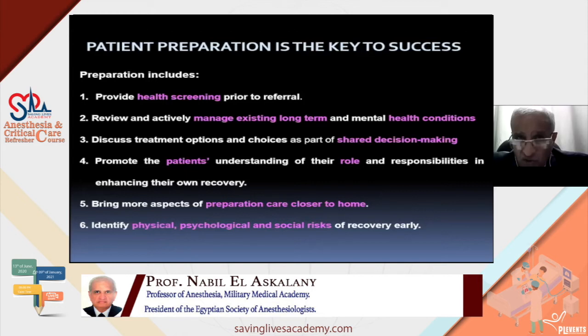And mental health conditions. So any problem should be managed before the patient is subjected to surgery. Discuss treatment options and choices as part of shared decision making. Promote the patient's understanding of their role and responsibilities in enhancing their own recovery. Bring more aspects of preparation closer to home. So if he needs, for instance, physiotherapy, let him go to a place nearby his home before entering the hospital.